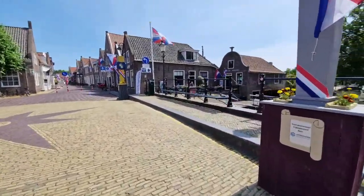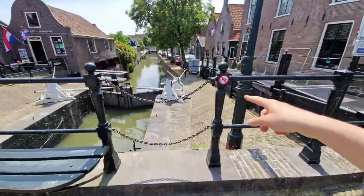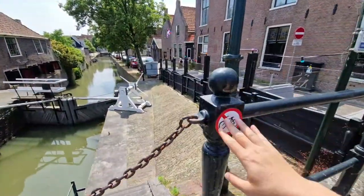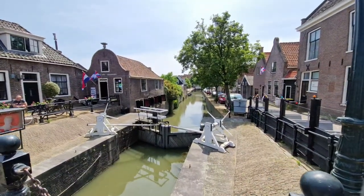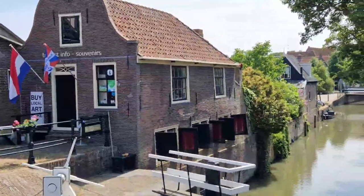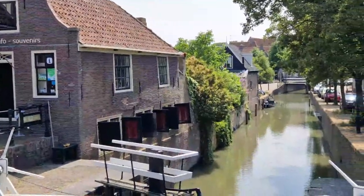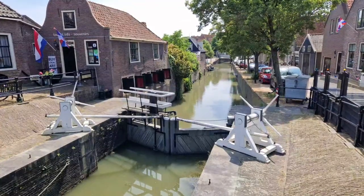Well, my left side is beautiful, but the right side also, I will show you. No bicycle here. You cannot park your bicycles on the bridge, otherwise they will take them away to the municipality parking. Another monument is over there, look at that. It's a beautiful day in Monnickendam.